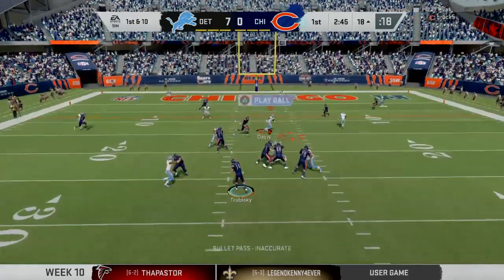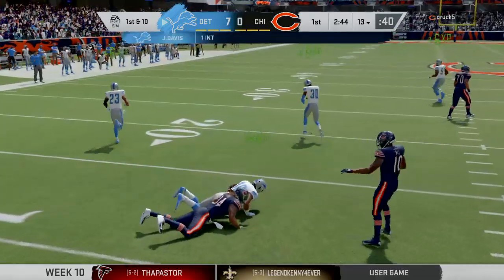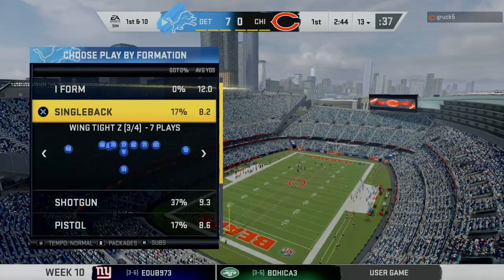Looking to throw Trubisky on first down. Into heavy traffic, and it's intercepted. Picked off by the linebacker, Jared Davis. And a big turnover there as his guys will get the football back.